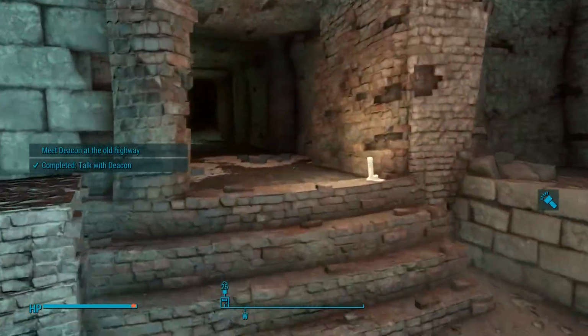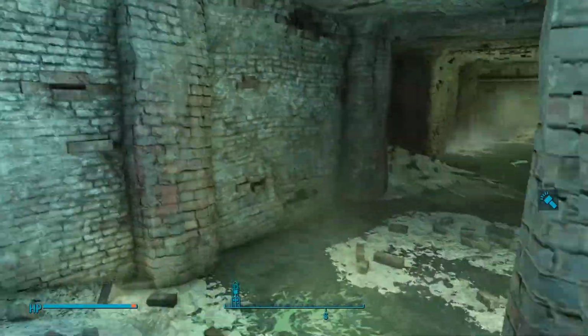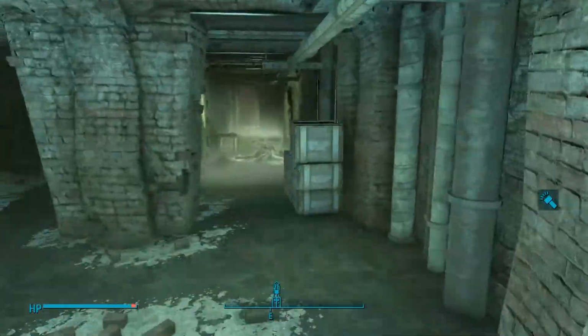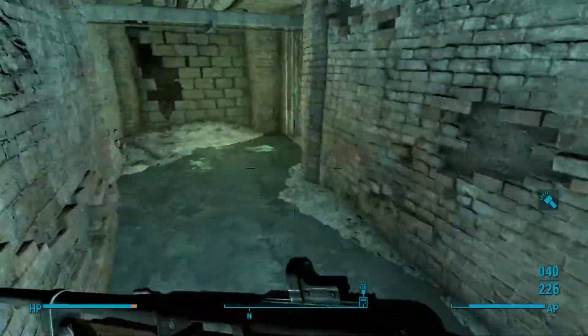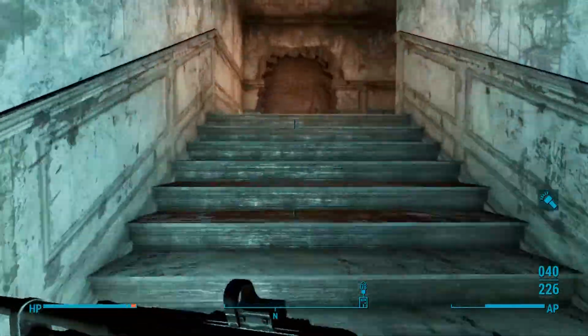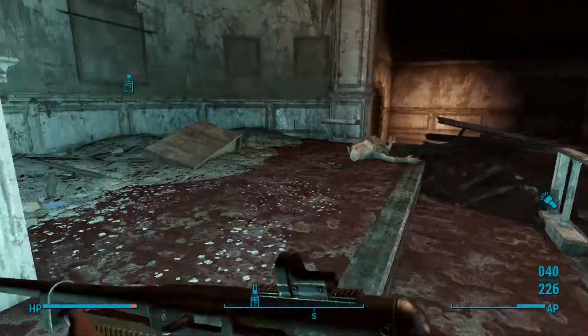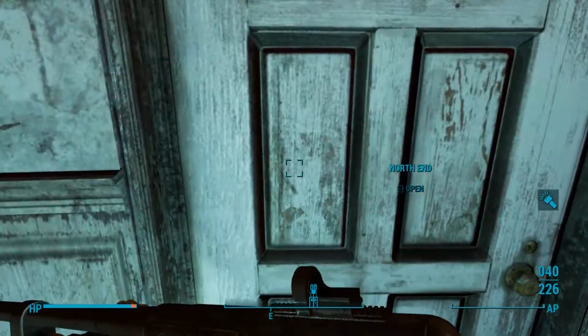Alright, so we gotta meet Deacon out at the old highway. Now there is a back entrance into the railroad that we don't know about yet, so we've got to go the long way out. Which means going all the way back up into the church. And out the front door. Not very good for a secret organization, only having one way in, one way out.